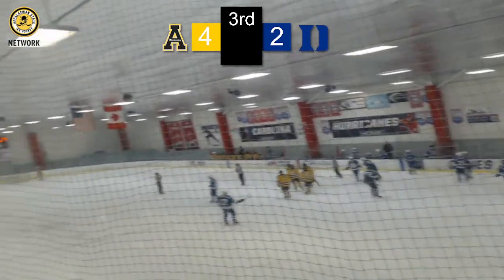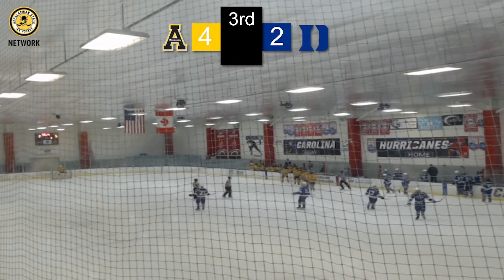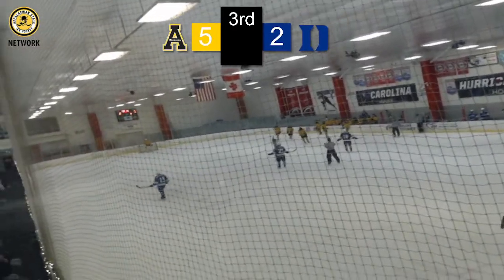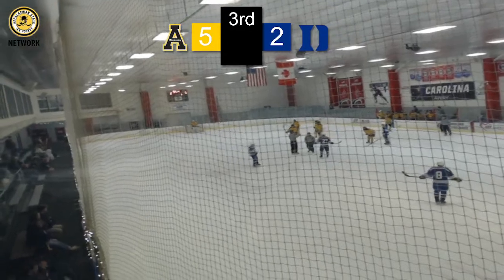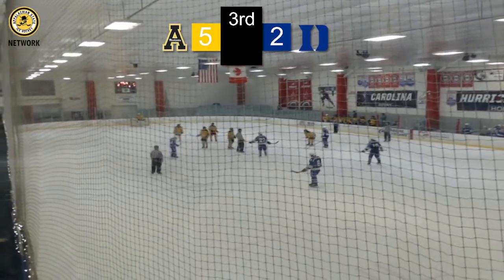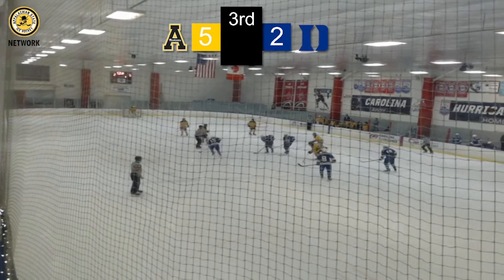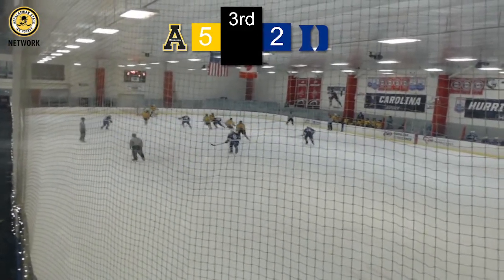5-2 Mountaineers. Under a minute to go. Just about sealed. Four goals in the third for App State. The black and gold sporting a 3-goal lead in this last minute of action. Looks to be too little too late for the Blue Devils. Presley tries to walk through on the draw, falls down. Here comes Duke the other way.